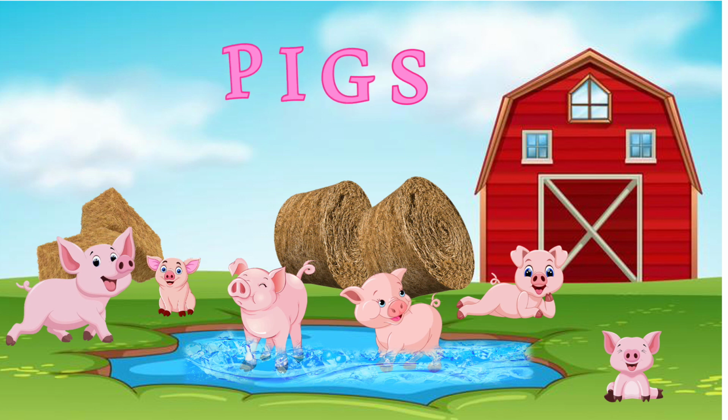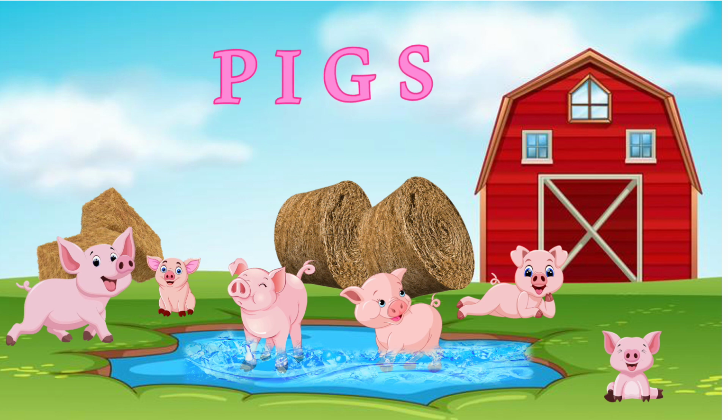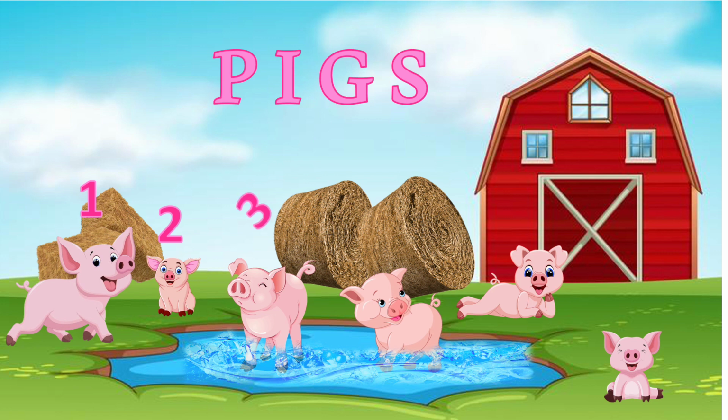Wow, look at all the pigs. Aren't they cute? Pigs love to play in the water and the mud. How many pigs are there? Let's count. One, two, three, four, five, six. Six pigs.